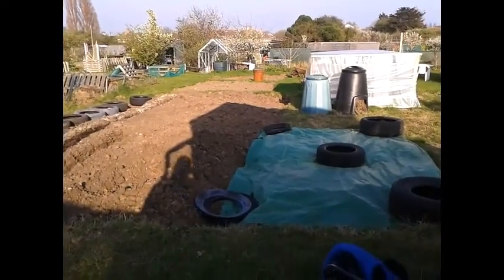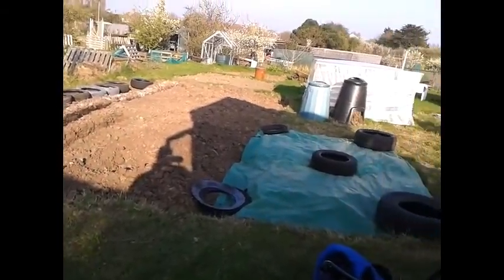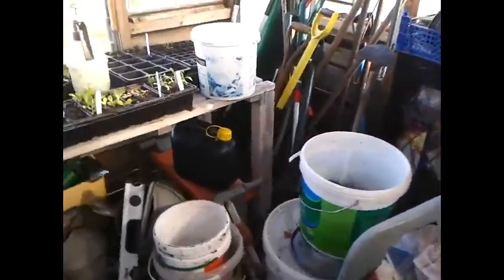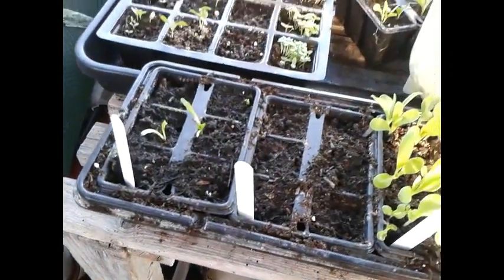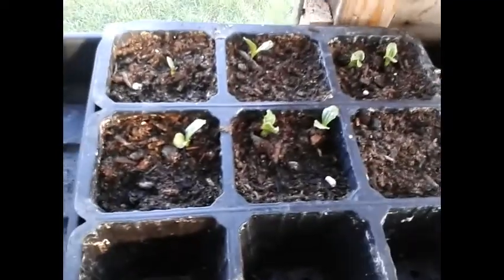Hi there, guys. I'm just going to do a quick tour now. To be honest, not really much is happening. In the shed greenhouse, still got these. I've got to pot these on soon because some of them are getting true leaves. There's all my flowers there, calendulas and foxgloves and cosmos and dahlias and that one that I can't pronounce. That's the safflowers there, starting to come up.